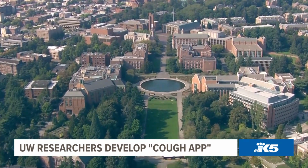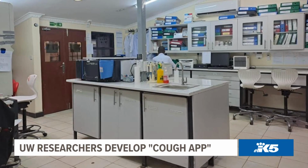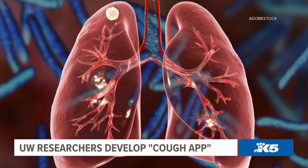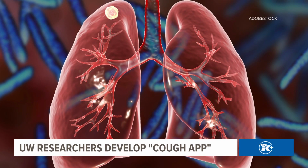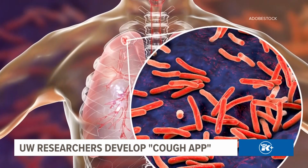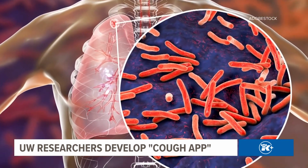David Horn is an associate professor of medicine at UW and a doctor at Harborview's TB control program. He and his team are developing an app designed to compare the sounds of TB-related coughs with other kinds of coughs. Acid reflux, a viral infection, bacterial pneumonia, asthma, etc. Because you need a group to compare them to. The team of doctors and computer engineers collected data from a group in Nairobi, Kenya for the research. They compiled recordings of coughs from confirmed TB patients to those who didn't have TB.